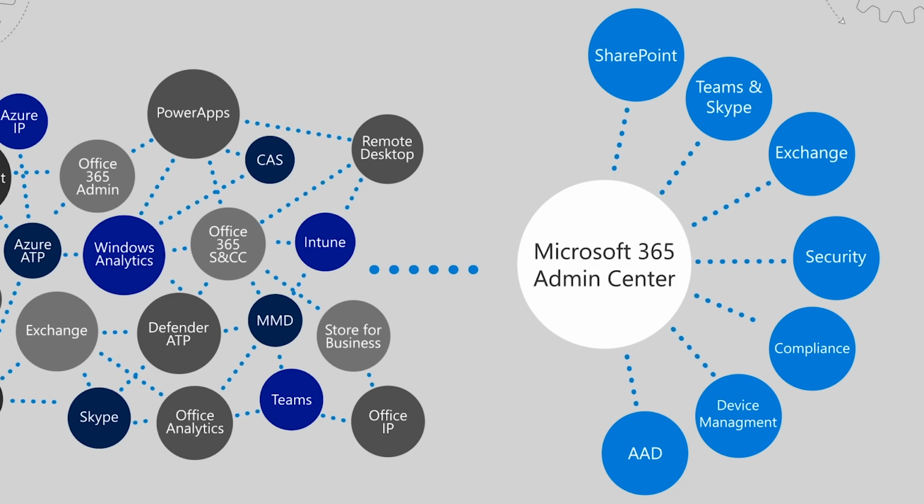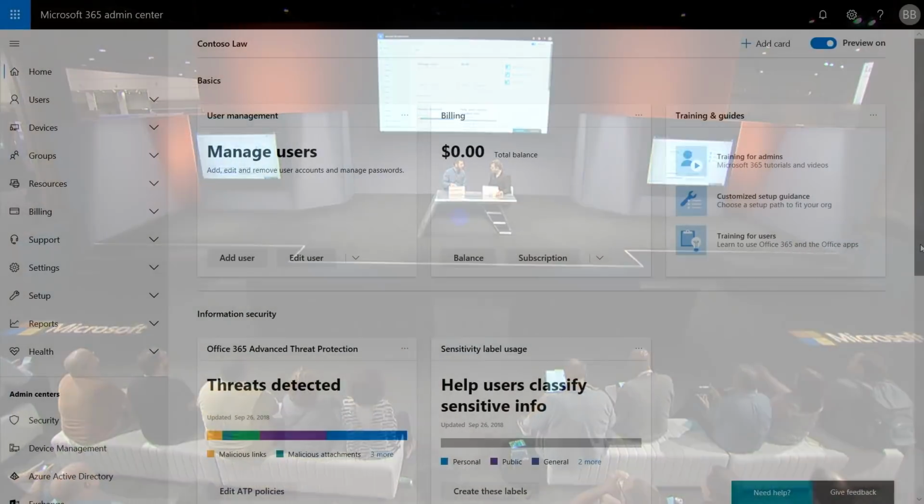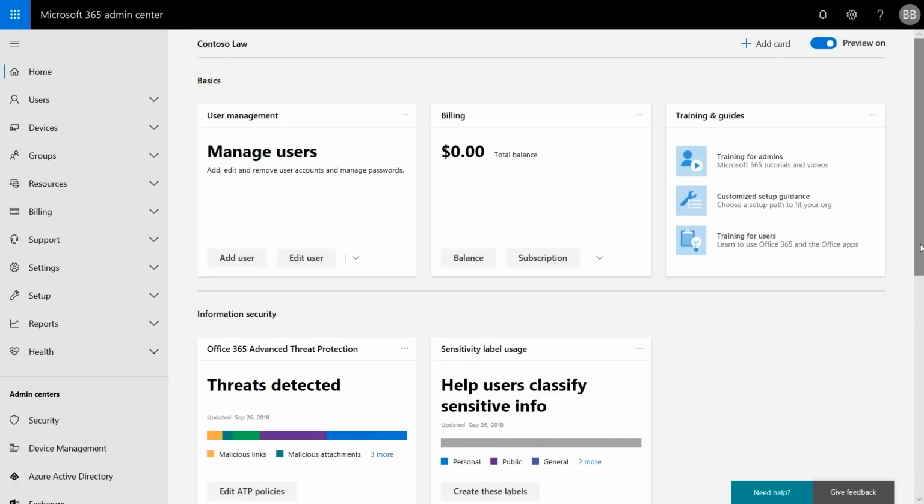So why don't we take a look at what that new experience looks like? Sure. So what we're looking at here is admin.microsoft.com. This is a preview that we're rolling out this week. So if you've already used this and it doesn't look exactly like what you've got, that's great. These are the new features that you're going to have access to, and I'll tell you about how you get access to those features in a little bit. So it's optimized for your everyday tasks, and we've built it to provide a tailored experience around the unique needs of your role or your organization.